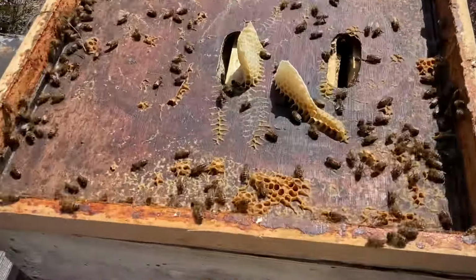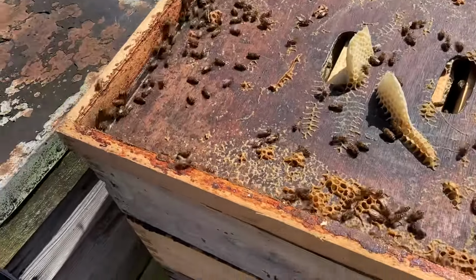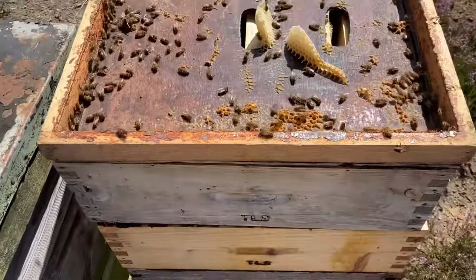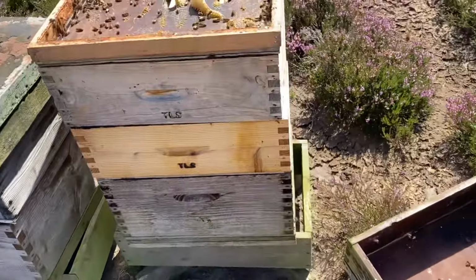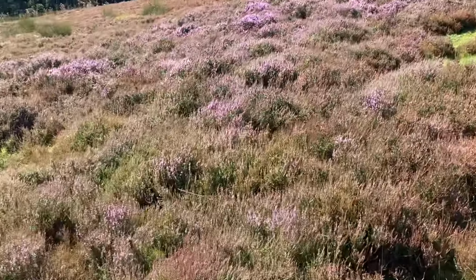Another one plugged out. Comb in the roof space. Only got 2 boxes on this one, man. I'll give him a 3rd. Old Moor's looking a bit lacklustre this year.